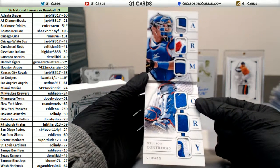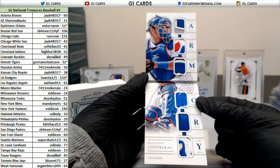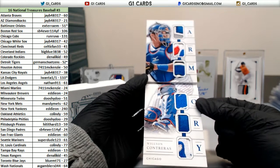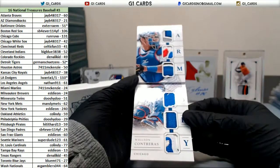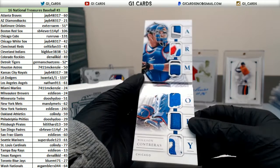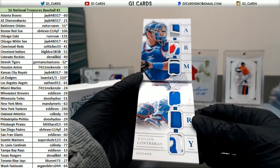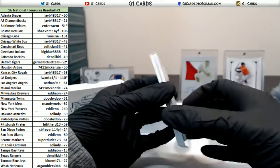Who had the Cubs? Run. That's probably the best armory I've seen. That's the Cub, that's the bear right there, I'm pretty sure. And that's a bear right there, too. There you go, run. That is sick. Out of 10. Sweet.